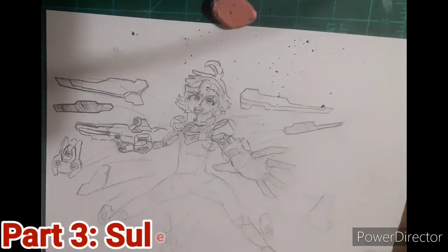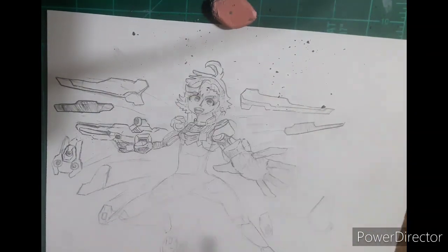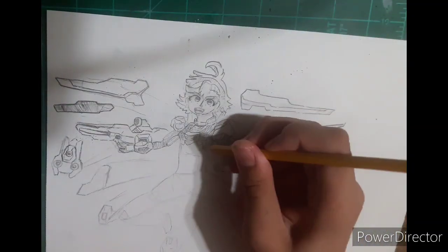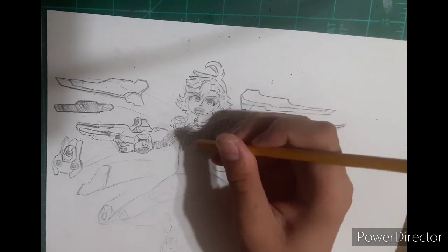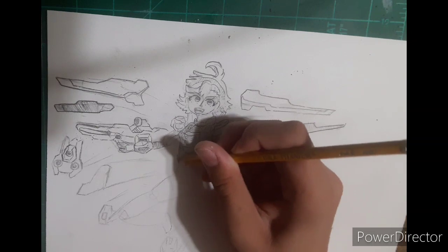Part 3. Suletta Mercury. Suletta Mercury is a transfer student from Mercury who has been sent to the Asticassia School of Technology, in hopes of making Mercury a thriving planet.